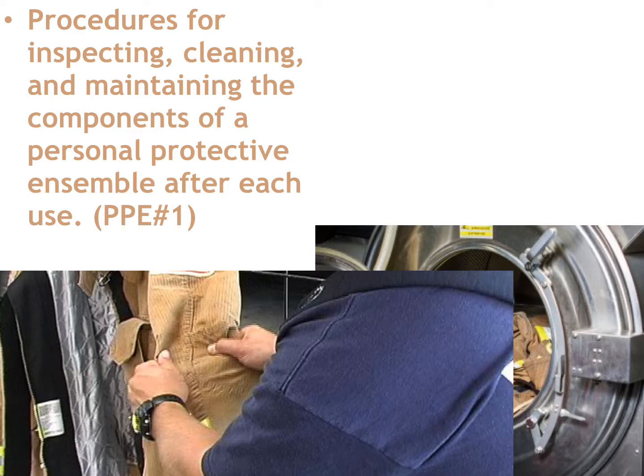Now, washing your gear, it's actually kind of a complicated process. The one thing I don't recommend you do is just take your bunker gear home and throw it in your personal washing machine at the house. The first thing is your wife or your girlfriend or your mom is probably going to kick your ass because your gear is incredibly dirty.